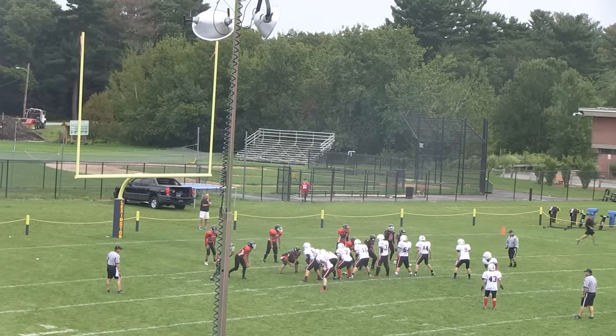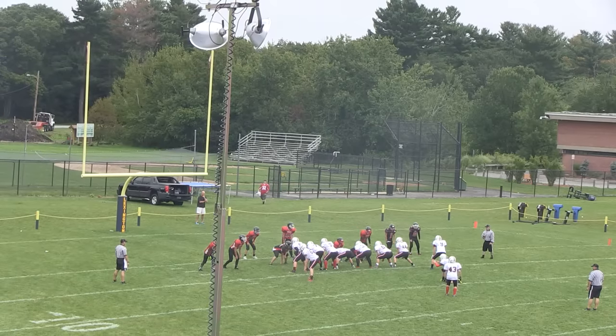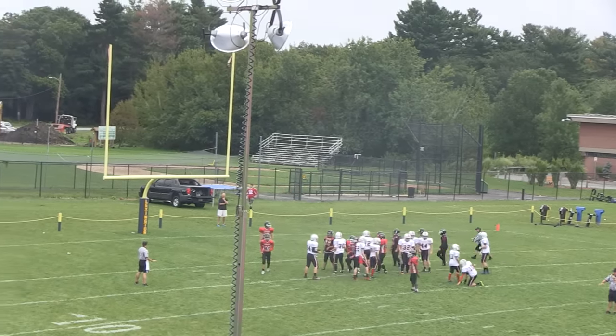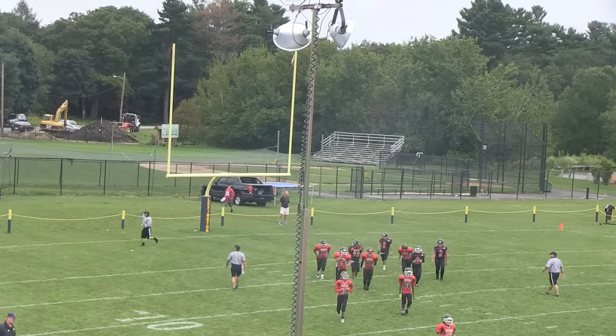And in practice, he's been nearly flawless. So here we go with the holder, number 10, Brendan De Silva. For the extra point attempt, it's up and no good. Wide left. But that's all right. 6-0 Rockets as we get started here in the first quarter.